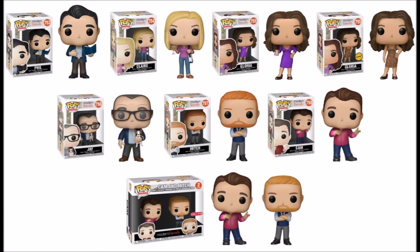But they have a decent amount of the cast, including a double pack of Mitch and Cam, who I definitely want to add to my collection because I love these guys. They are the most hilarious people on the show, and the fact they are actually coming out in a double pack from Target is definitely something that I'm going to want to try and get my hands on. But it also is really nice to see Ed O'Neill back again. I love how he is holding his little dog on the show, Stella, and don't forget there is also going to be a chase of Gloria.